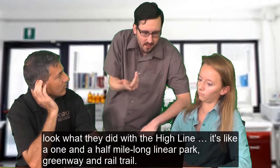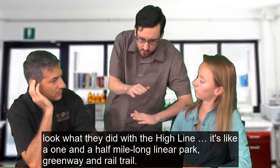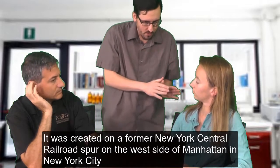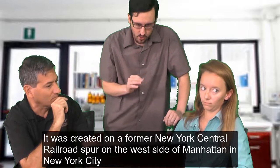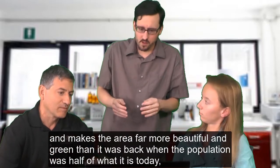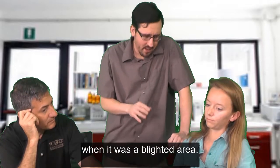Look what they did with the High Line. It's like a 1.5 mile long linear park, greenway, and rail trail. It was created on a former New York Central Railroad spur in the west side of Manhattan in New York City, and makes the area far more beautiful and green than it was back when the population was about half what it is today, when it was a blighted area.